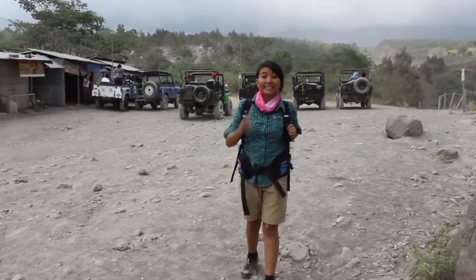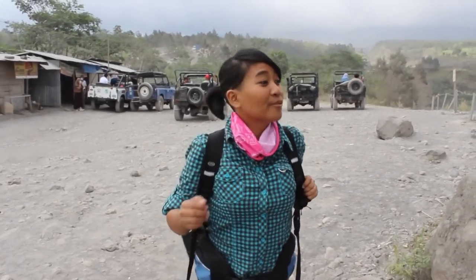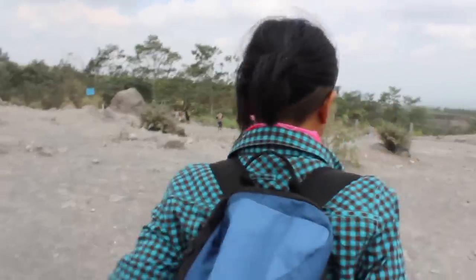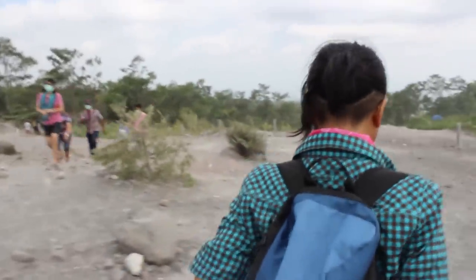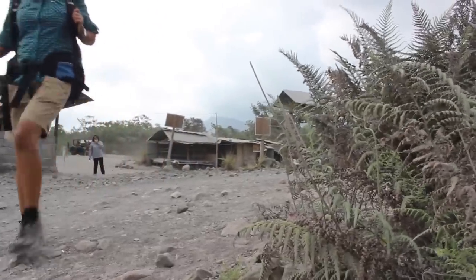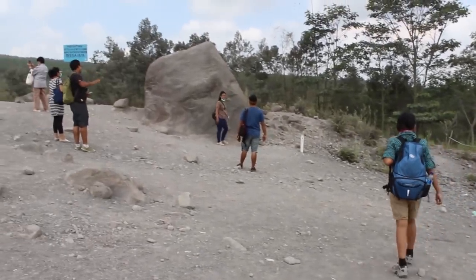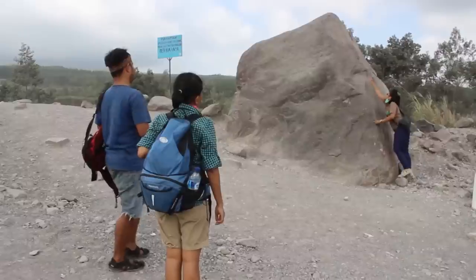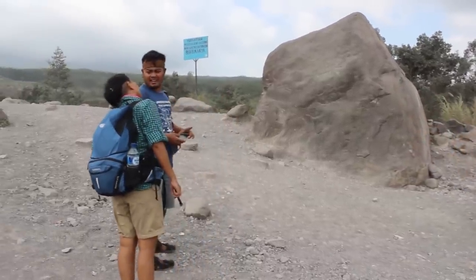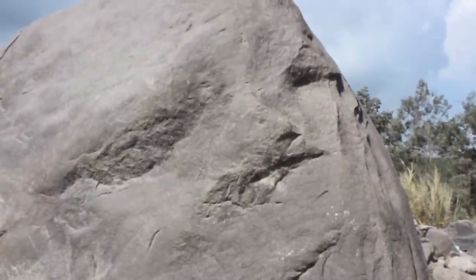So now we have arrived at the second spot. It's called Batu Alien, or translated into alien rock. I have no idea what it looks like, so let's find out together. At first, I couldn't really see the face until my friend actually told me the position of the eyes, nose, and the mouth.